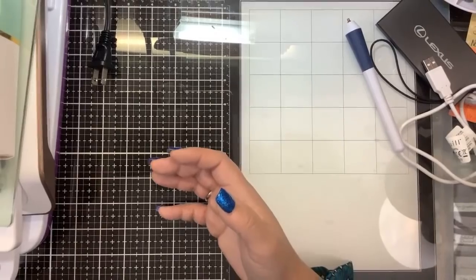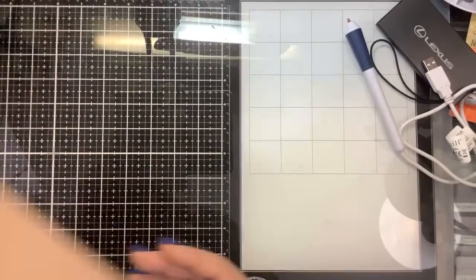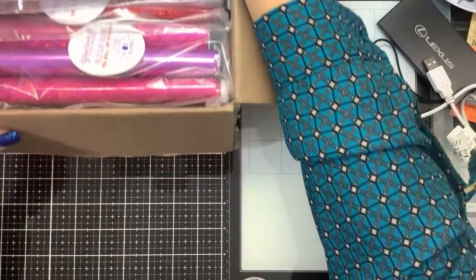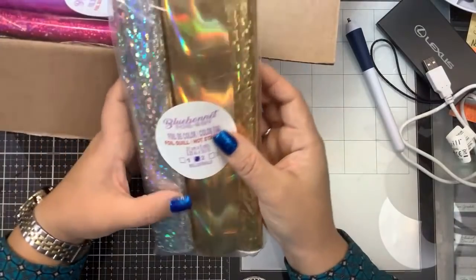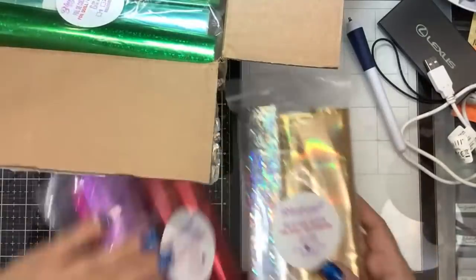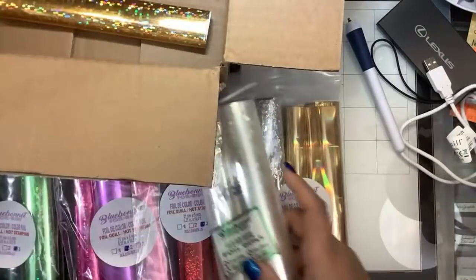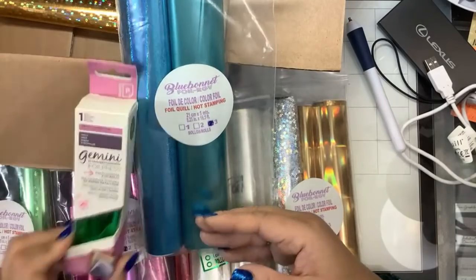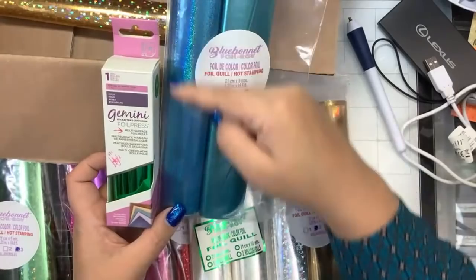hot foil. If you are in the U.S., I'm going to ask you to go to Facebook and check out this company called Blue Bonnet. Again, I have no affiliate link with Blue Bonnet. Blue Bonnet is just a company I found by accident. And she has been very generous to send me her foils to sample. And I bought the rest of these foils, although she keeps sending me more foils. So this company, I just want to show you the difference here. You get a longer roll. So here you can see the normal size hot foil roll. You're getting a little bit longer roll.